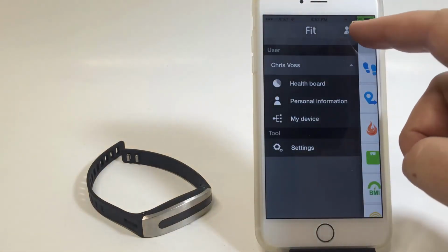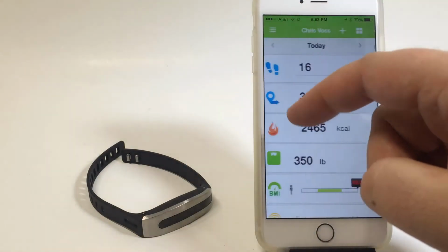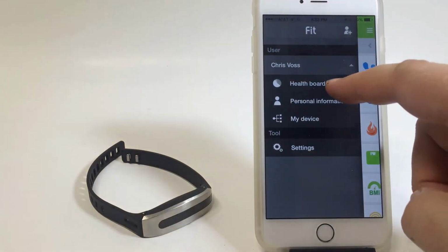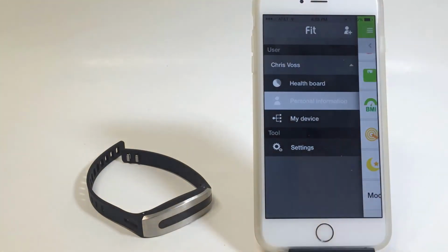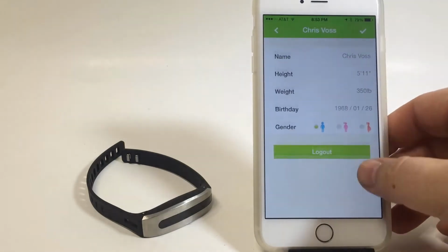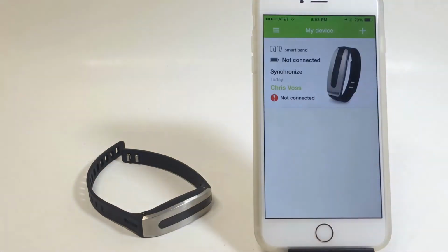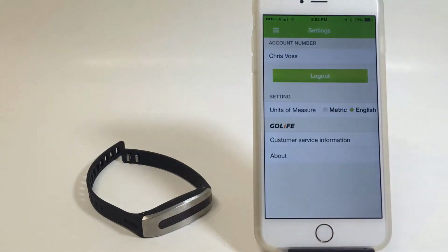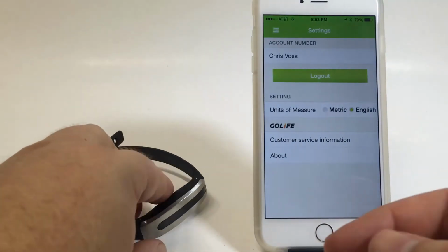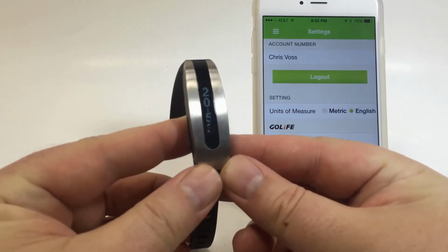You've got a health board, personal information, my device, settings. You can even add different members to the group, so if you want to keep track of maybe your whole family's health and how active your family is, you can do that. So very cool that way. Enter your personal information, and of course it will keep track of your different biometrics, if you will. And you can see here it synchronizes with the unit and everything else. You've got settings where you can go in and make different adjustments. You can update the app too through firmware updates. It's very simple and easy.